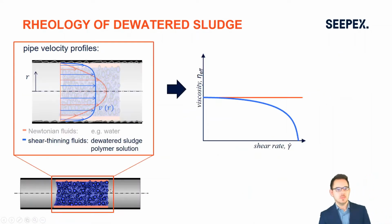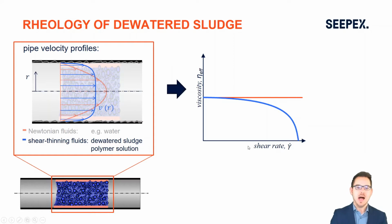Another effect that we make use of is the shear thinning rheology of both fluids. Both the dewatered sludge and the polymer solution are highly shear thinning. And shear thinning means, like the name tells you, that under high shear rate the fluid gets thinner and flows more easily. And that is directly expressed by this diagram.